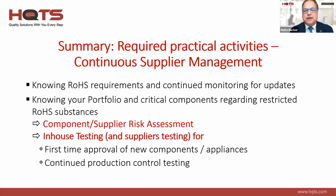You have to know your portfolio, manage your critical components and, as I have explained, make the component and supplier risk assessment. You will have to do some in-house or external testing of the components and final products. This would be linked to first-time approval of new components, but just as important, continued production control testing. Next slide, please.